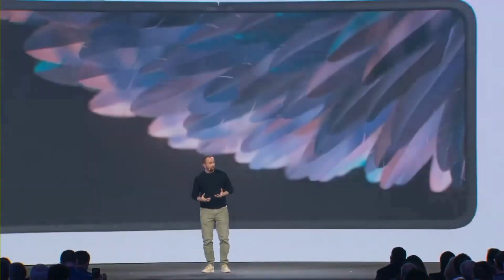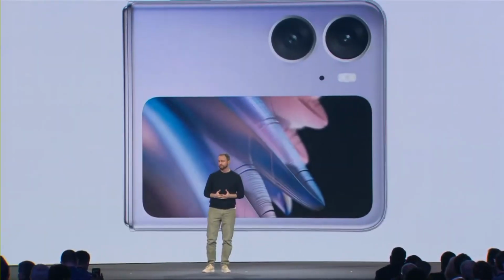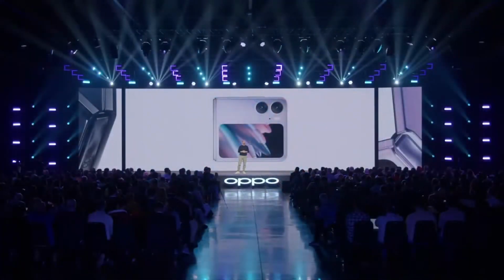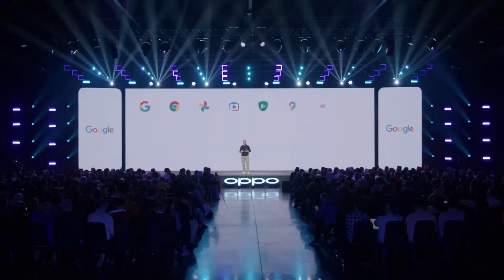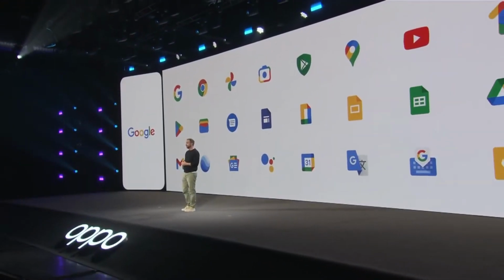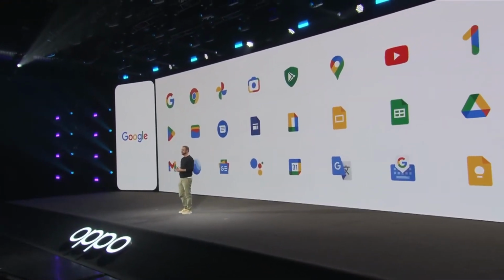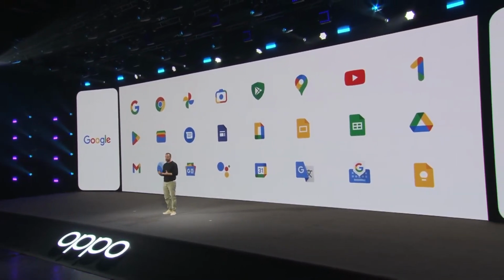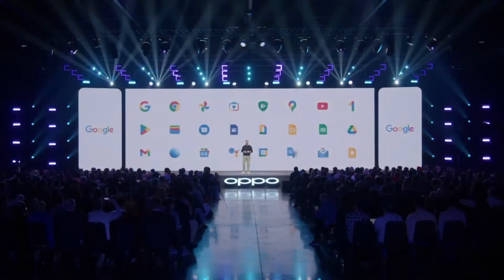This OPPO foldable device is impressive with its almost invisible crease and large cover screen. The compact design makes it enjoyable to experience all your favorite Google apps like Chrome, Google Photos, and Google Lens. It also comes with security protections through our Play Protect, keeping your mobile experience fresh and secure and in your pocket for longer.